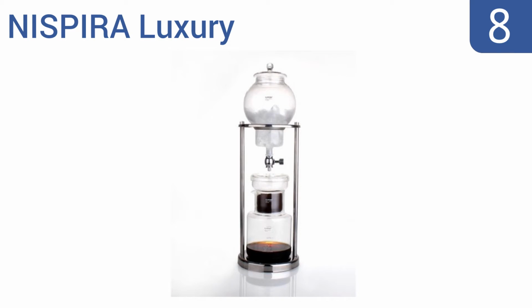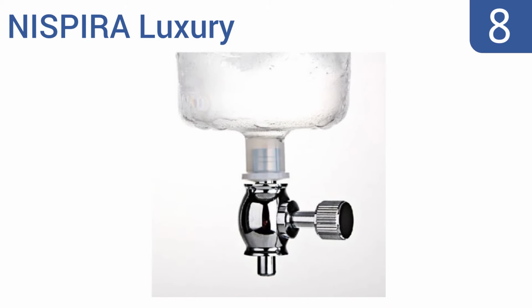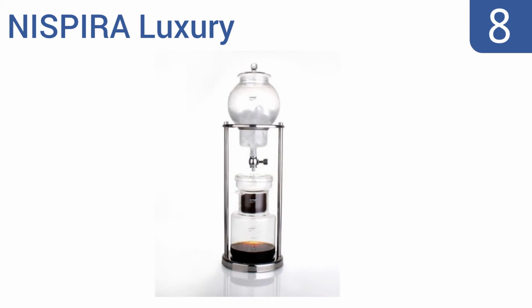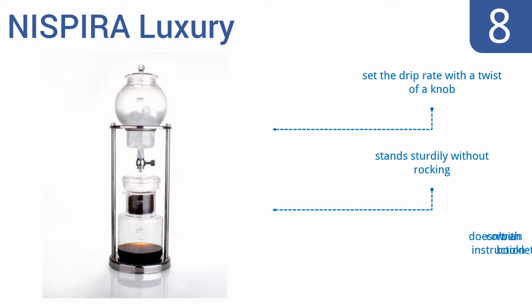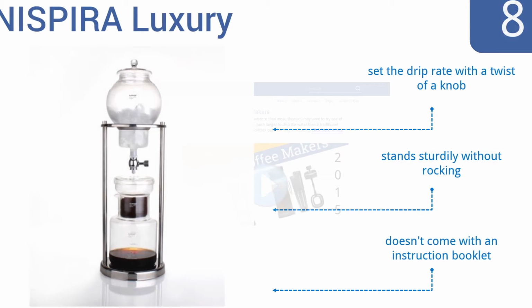Coming in at number 8 on our list, the NISPIRA Luxury has a sleek and stylish design with stainless steel accents, so it perfectly blends in with the decor of modern kitchens. It makes coffee for up to 8 people at once, and the brew process is a conversation starter. You can set the drip rate with a twist of a knob, and it stands sturdily without rocking. However, it doesn't come with an instruction booklet.